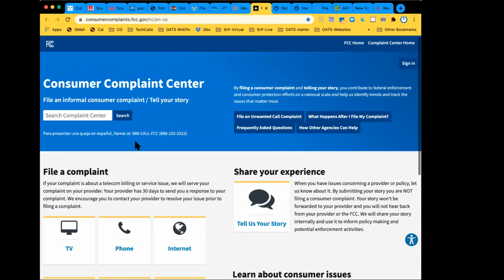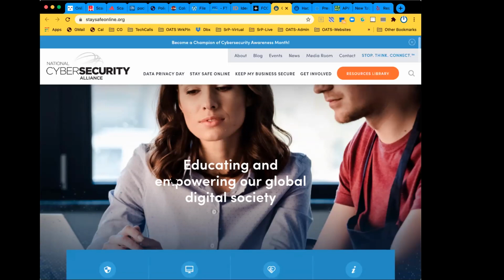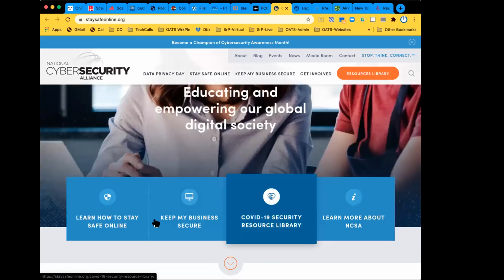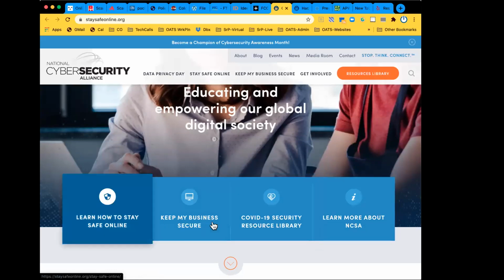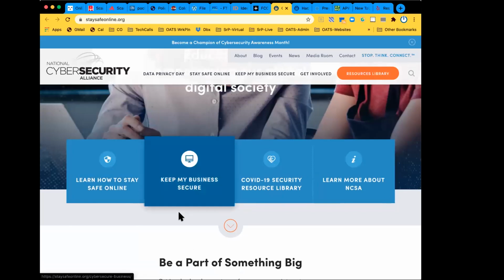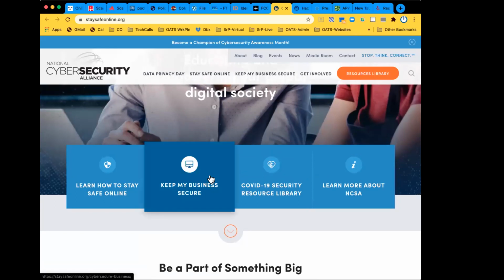National Cybersecurity Alliance is a non-governmental organization made up of several governmental entities and for-profit and non-profit. They've formed an alliance, and they have a really nice web page that gives you general information and has a resource library in order for you to find out more about how to stay safe online, how to file complaints. So this is more of an information site and not necessarily a site where you would file your complaint, but it is a way to get information about how to move your complaint forward if you're having difficulty.